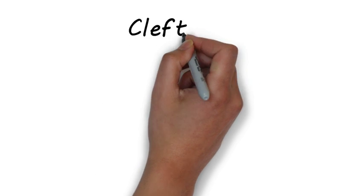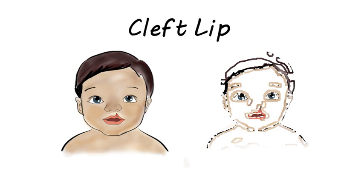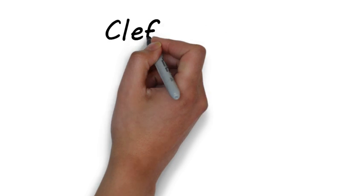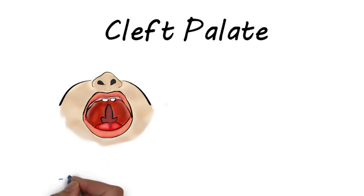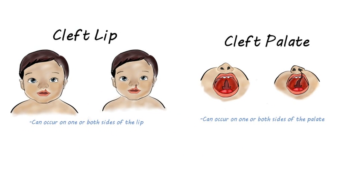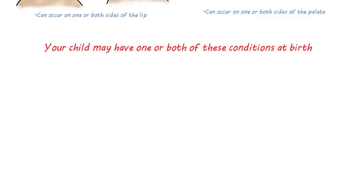A cleft lip is a birth defect that is sometimes just a small notch in the lip. It may also be a complete split in the lip that goes all the way to the base of the nose. It can occur on one or both sides of the lip. A cleft palate can be on one or both sides of the roof of the mouth. It can run the full length of the palate. Your child may have one or both of these conditions at birth.